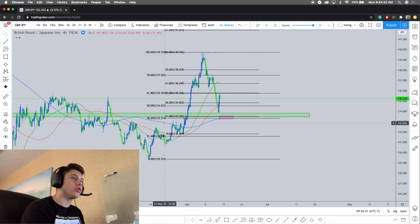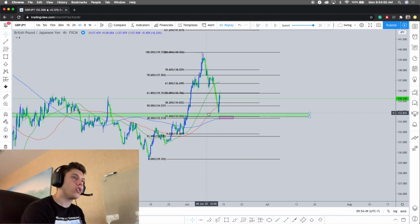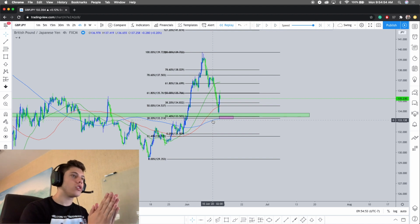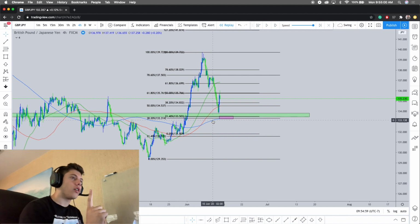And you can see the 200 was right there. The 200 is always going to be stronger than the 100. The 100 is going to be stronger than the 50. The 50 is in green, 100 is in red, 200 is the dark blue. So we had that moving average. Good confluence. But there was one last confluence, and it was another moving average. It was on the daily chart, actually.